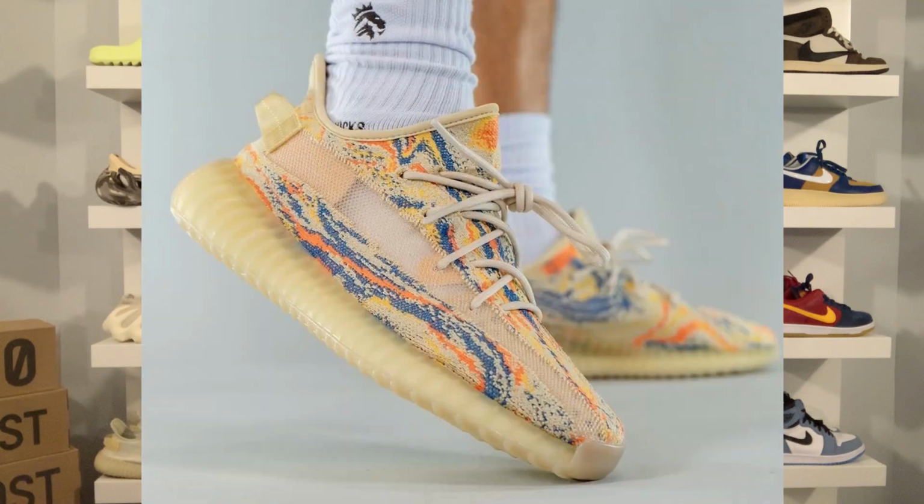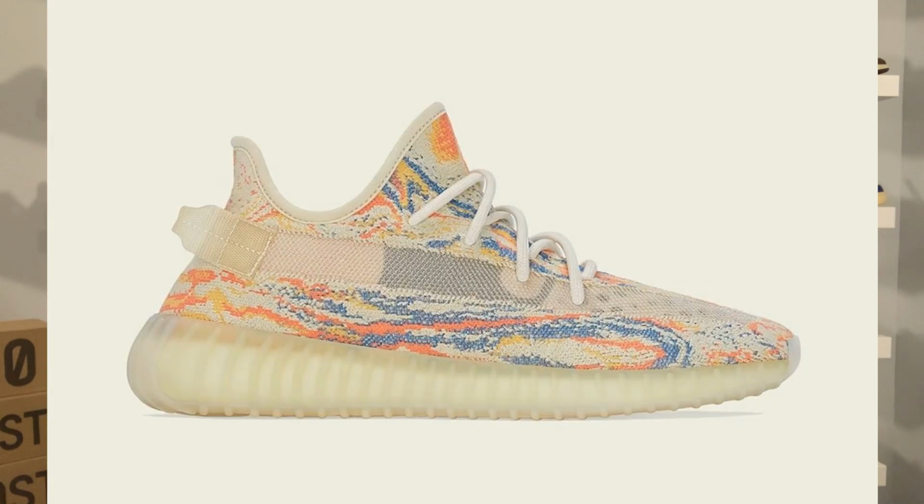I'm gonna be honest, I really do like this colorway. It's definitely one of the 350s that I'm more excited for this year. They haven't released a 350 in a while, and it's finally nice to get a refreshing look on the upper. I do like when they change up the upper and do these different variations, especially this whole MX pack that they're doing. I love the marbled upper on it. This MX Oat colorway kind of reminds me of a thermal pattern, or like someone drew with crayons on it.